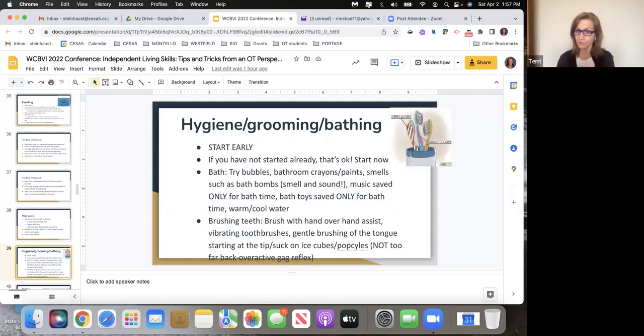Music that's only for bath time. It might be their favorite Disney CD or a song that is just for bath time. If you're having trouble getting them in there, try it; if not, it doesn't matter so much. Bath toys saved only for the bath time. Warm, cool water. You can try differences.